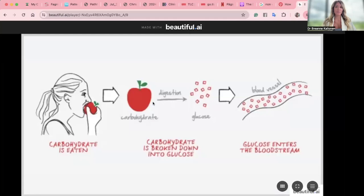For those of you who don't know me, my name is Dr. Callanan. I'm a naturopathic and functional medicine doctor, and I help individuals get to the root cause of their resistant weight loss and low energy. And one of the common things that I see in my practice is insulin resistance. But what is it and what do we do about it?